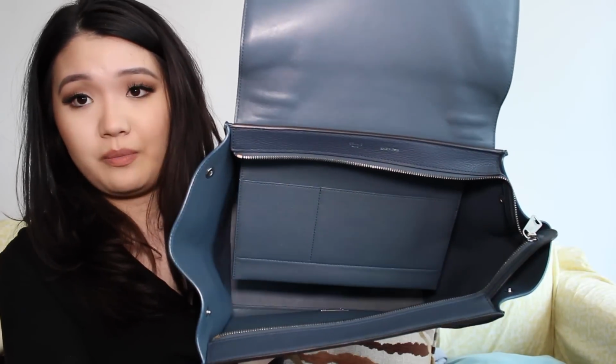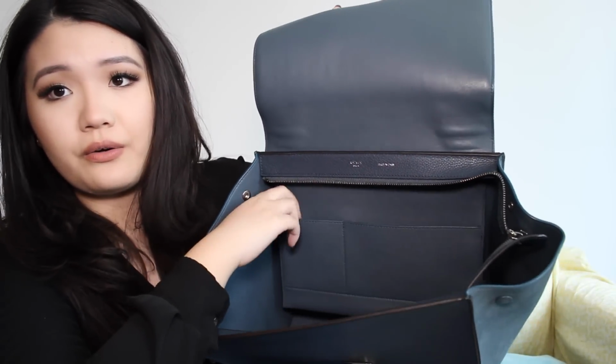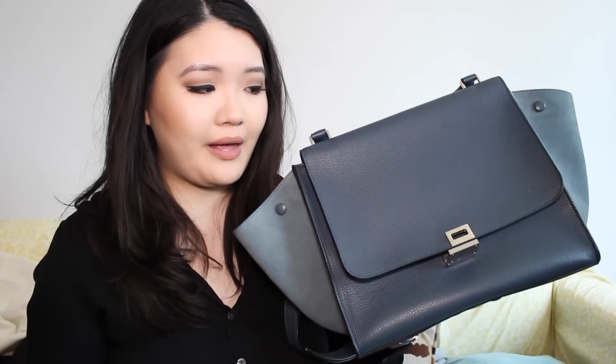This is a bag that you have to be careful with, don't put any sharp objects inside so it doesn't scratch up the leather inside. And when you open the bag, there is a flap right here, and you can put some cards in here or hold your phone in here, whatever you wish to do. And then otherwise, it's just a huge bucket. Trapeze bags are notorious for their difficulty of use, and I do agree with that. It is very difficult to get in and out of.